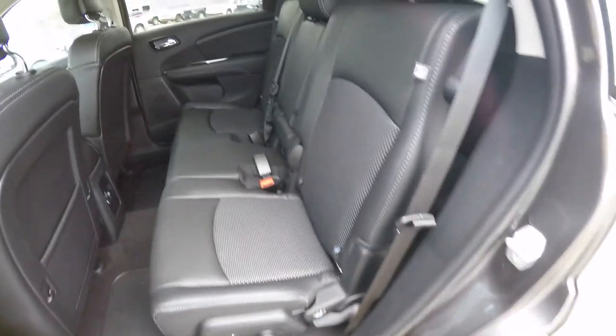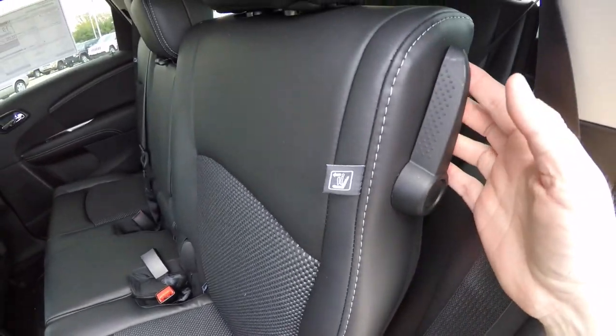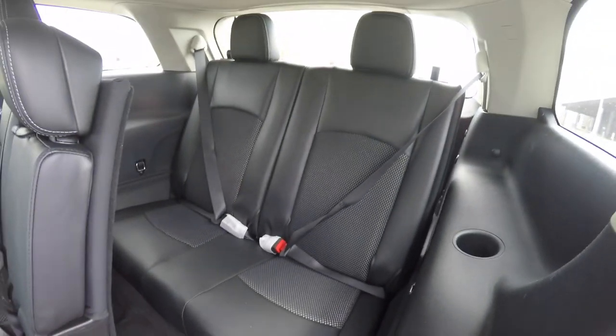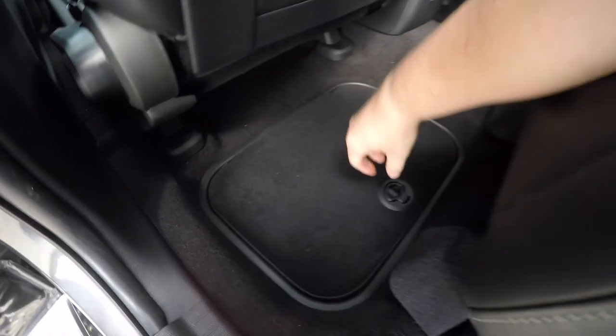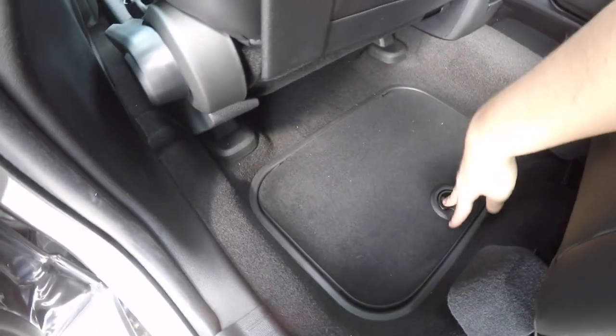To fold the seats, to slide the access to the third row, this top seat back handle here gives you access to the third row, which seats two. Another nice feature is in the floorboard of the middle row seat, you do have these removable liners inside the floor storage on both sides.